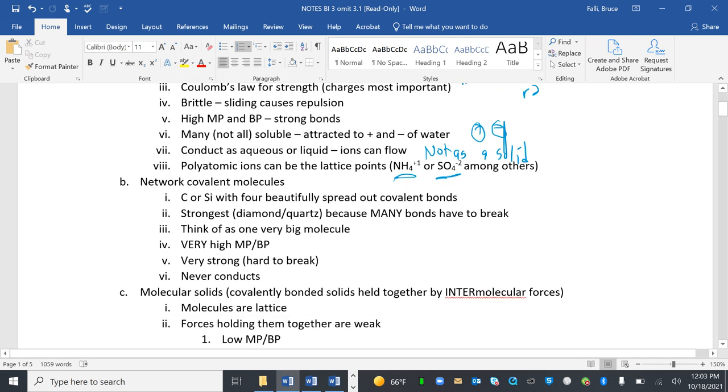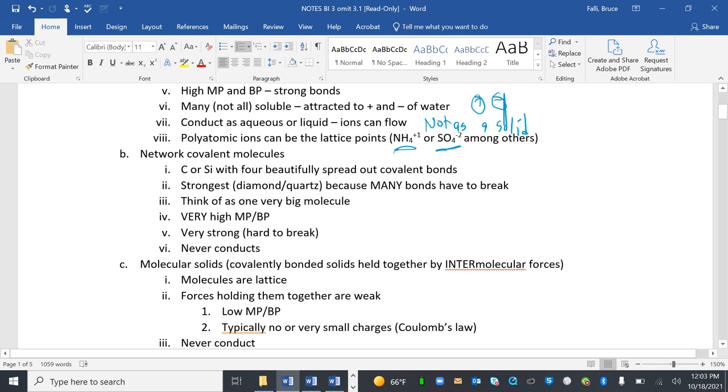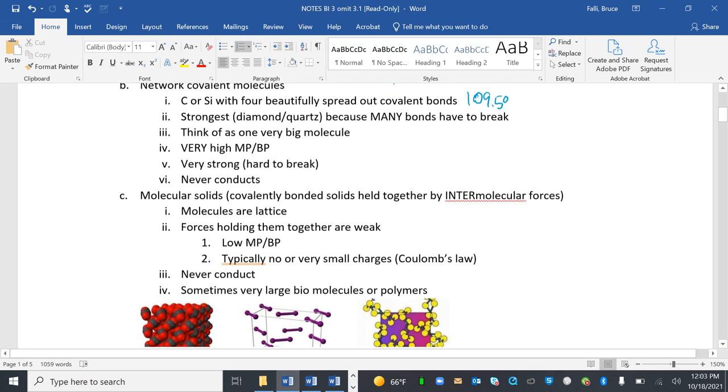Network covalent molecules, again, same thing. Carbon or silicon with four beautifully spread out covalent bonds, meaning a big old bond angle. Look at that bond angle, it is so big. It is the strongest, diamond and quartz, because many bonds have to break. And again, that bond angle is pretty. Think of it as one very big molecule. Very high melting point, boiling point, very strong, hard to break, but still never conducts.